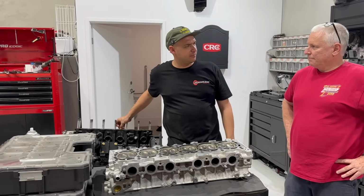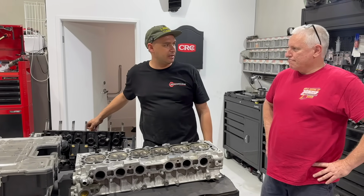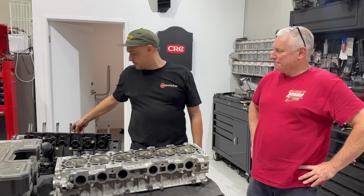Do I have to replace those firings? I do. Yeah, you can't re-anneal them or something, can you? You wouldn't. Should you use them again? Yeah. Okay.